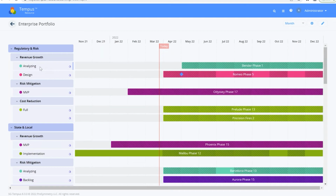And so if you're familiar with Agile delivery Kanbans, these particular entities are analyzing, they're in the MVP state, they're in the full implementation state. We are able to mix both Agile project delivery and waterfall project delivery and operational staffing and delivery onto the same roadmap, onto the same timeline. It's an incredible convenience that the right kind of automation gives you, and it's a unique benefit to using Tempus.